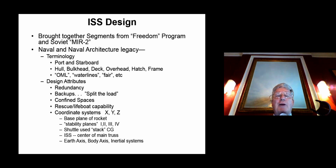A lot of other things that we talked about, how we would organize the coordinate system on the shuttle or the space station. The shuttle uses the center of gravity for the stack, and they use X forward, Y out the right wing, and Z down. I think ship dynamics, that's where they go to. The station did the same thing, although our center for the coordinate axis was the main truss axis.